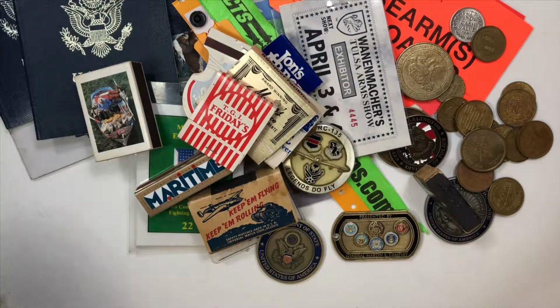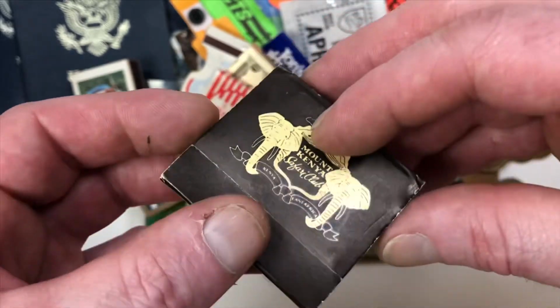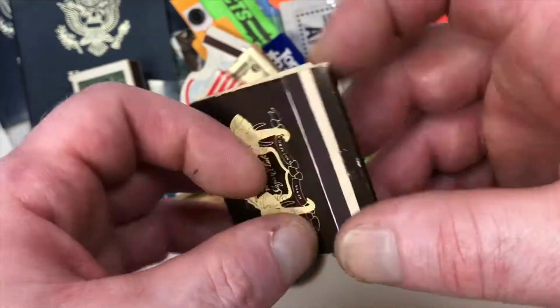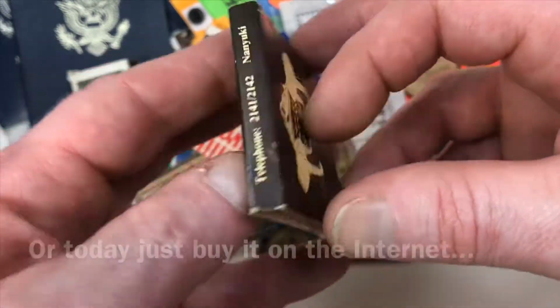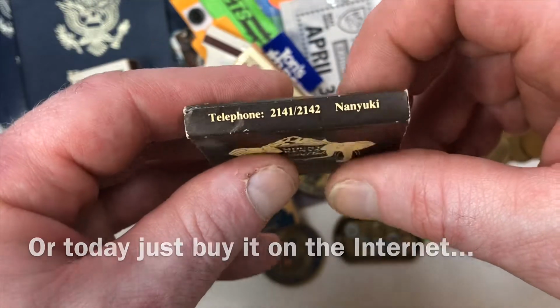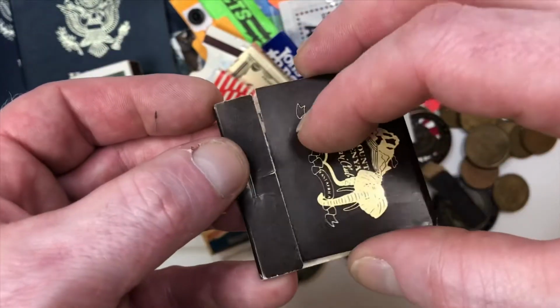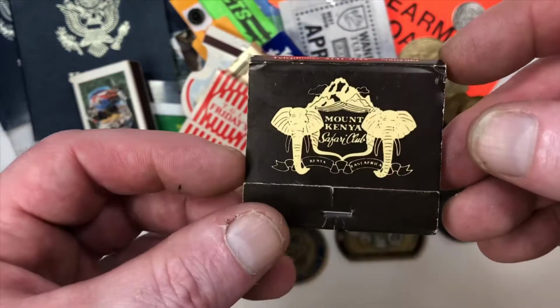Just cool images, like this one here. Mount Kenya, the Safari Club. I mean, the only way you could get this is if you went there. And this looks like it's in Africa, in Kenya. I think my uncle got this when he was in Africa, because I've never been to Africa.